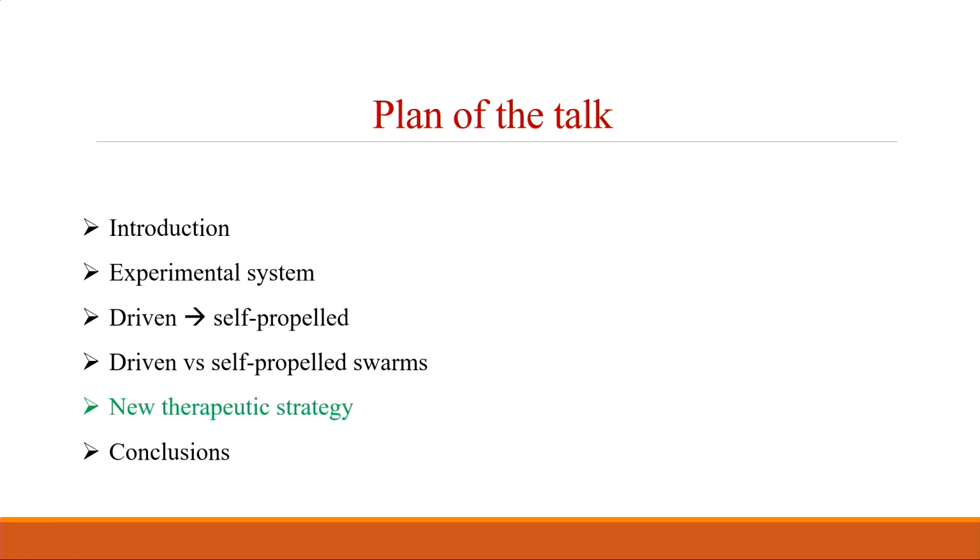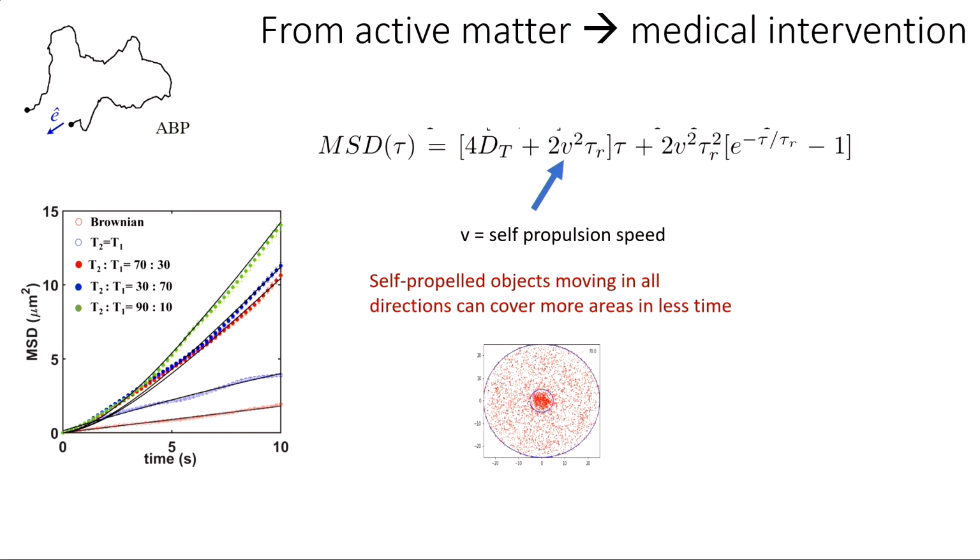How does this result in a new therapeutic strategy? And this is a question one can ask for everybody. One of the possible ways in which active matter can be used is for new types of therapeutics. One of the key points to note here is that because the mean square displacement is higher, self-propelled objects can move in all directions, they can go in different ways, and they can cover more area in less time. That's one of the benefits of having active matter.